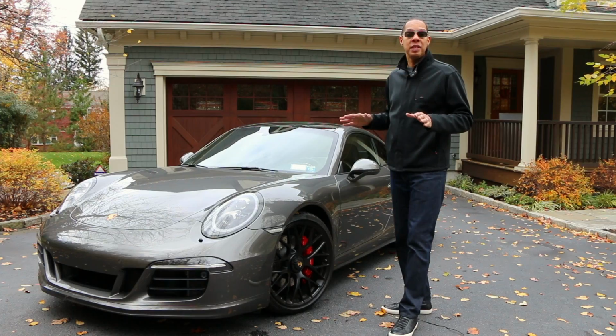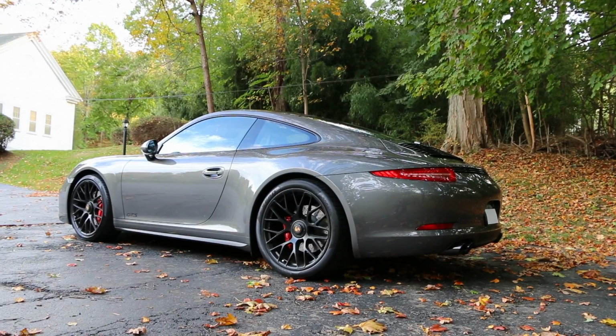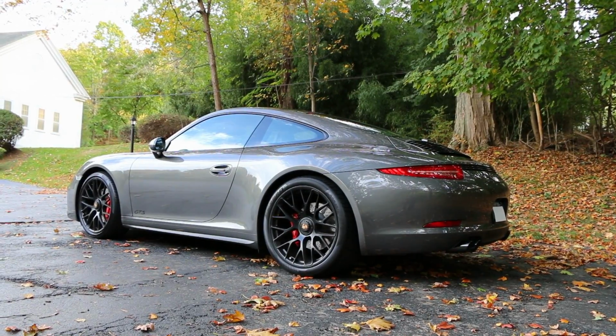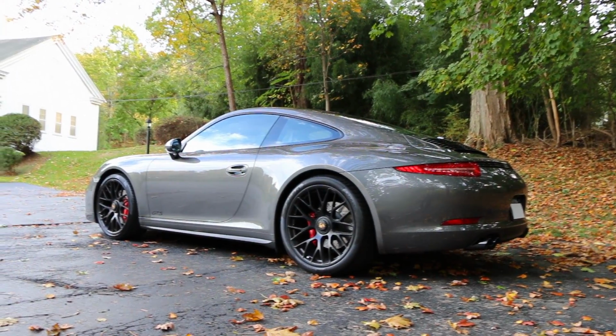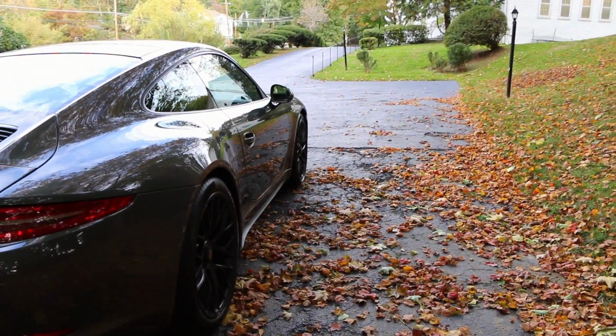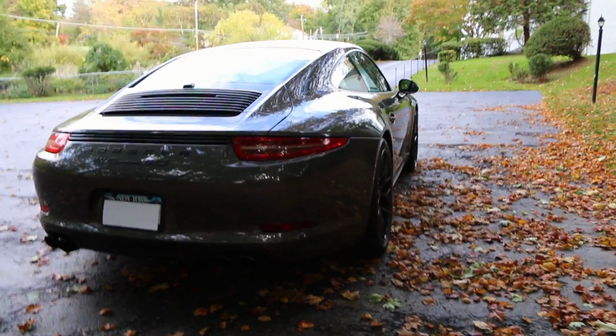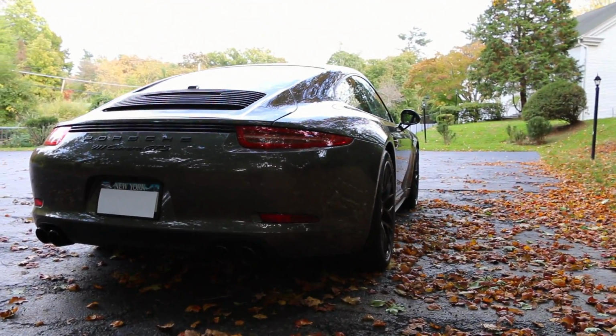The headline news is the car has been fantastic. I continue to love this car. I'm so enthusiastic about it and highly recommend it. This is a 991.1 with a naturally aspirated engine, and I just love the way it sounds. I love the way it handles and drives. And it's also very diverse in how it can be used.